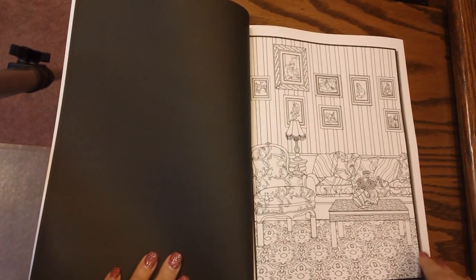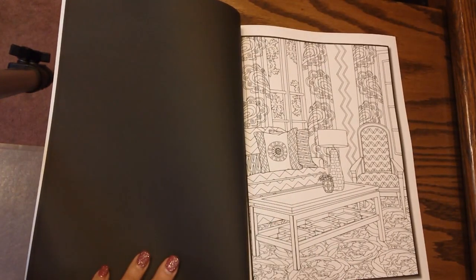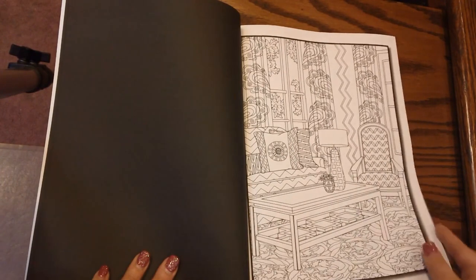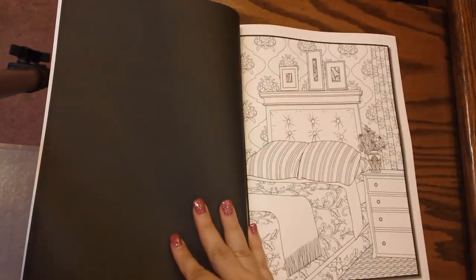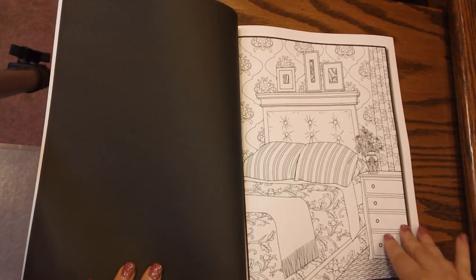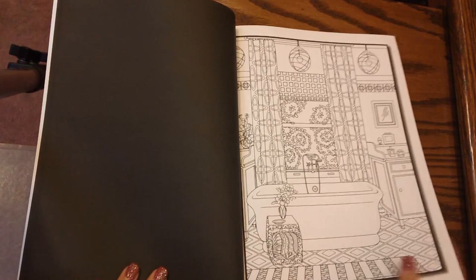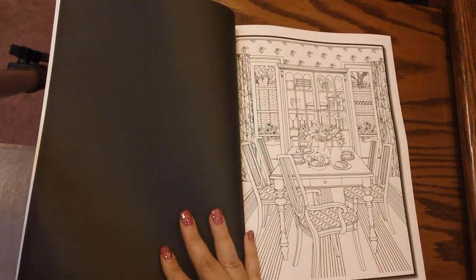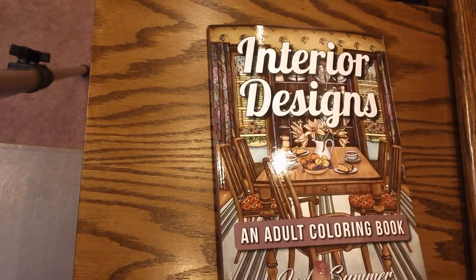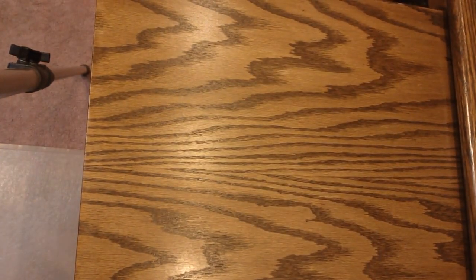But she's got some really nice things here, you get some decorated rooms and stuff to color in, which is awesome. So if you want to practice your color schemes and stuff on this, you can. And as with most of her books, I believe you get two of each design in here. Okay, so there's just a few of the pages in this interior design book. Okay, so that's all of the books I got. Now let's go ahead and move on to the other things, okay?